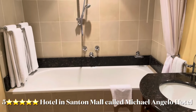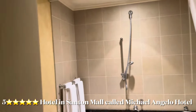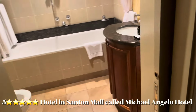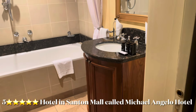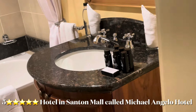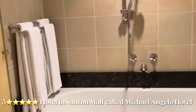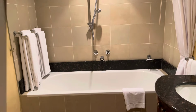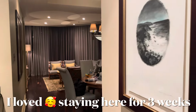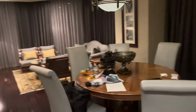It's a shower tub combo. Isn't it gorgeous? Floor to ceiling tiles near the tub area. And there we go. There's the sink. All the little amenities as the other one bedroom apartment. All right, so we're heading back out of that bedroom. There's a beautiful picture on the wall and all my junk on their beautiful round table.